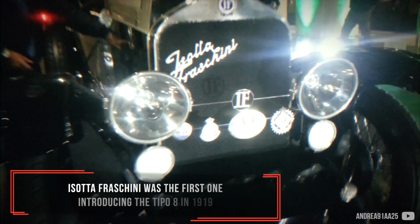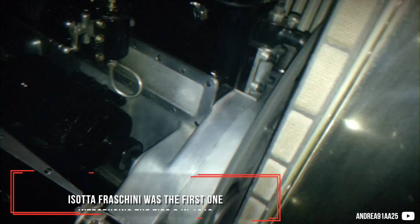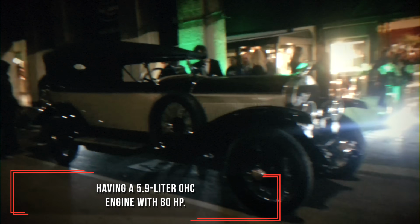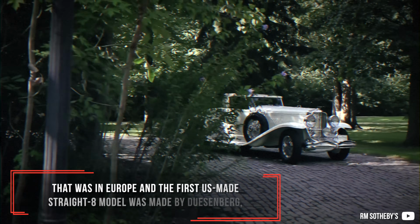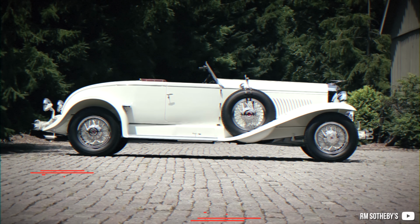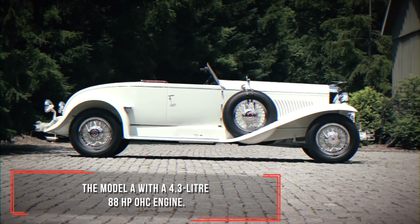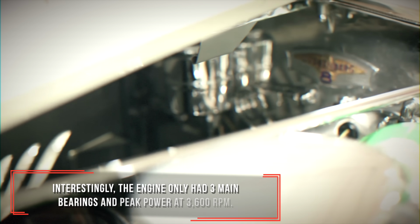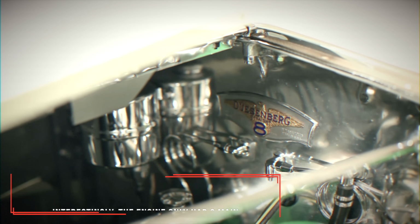Isotta Fraschini was the first one, introducing the Type 8 in 1919, having a 5.9-liter overhead cam engine with 80 horsepower. That was in Europe, and the first US-made Straight-8 model was made by Duesenberg, the Model A with a 4.3-liter 88 horsepower overhead cam engine. Interestingly, the engine only had 3 main bearings and the peak power at 3600 RPM.